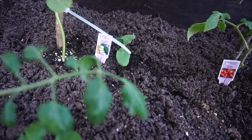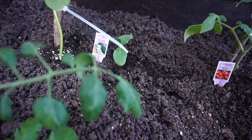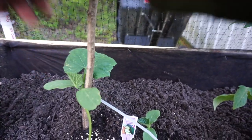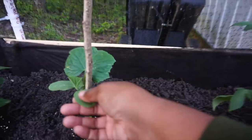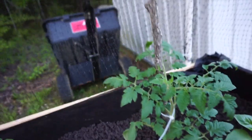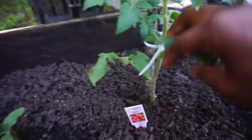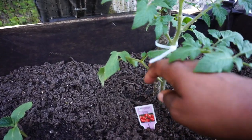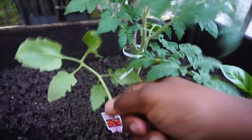I think this one has a bug on it. Is that a bug? I think so. Get off of my plant, bug. Oh, y'all can't even see me. It's a bug. You have to check under the leaves for bugs and stuff. But this one's doing really well. This one, I think I can cut this bottom one off because it's looking real suspect. So we're going to get rid of that one.